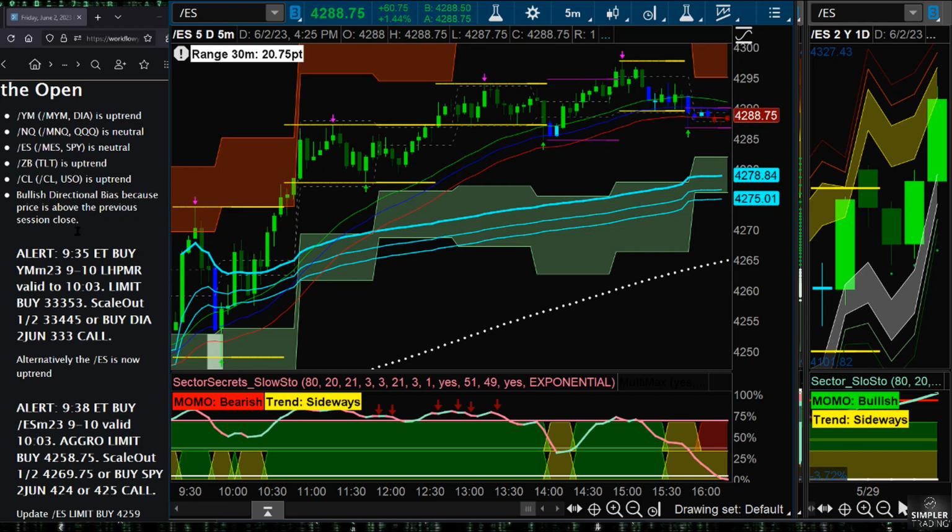Notice that before we even get to trade number one, we spent a few minutes looking at the direction of the Dow, the direction of the NAS, the S&P, the bond, and crude. Everything about today was bullish. We were above the line in the sand, which is a previous session close. We were in an uptrend on the Dow. We were seeing lower yields, which is the uptrend on the bonds. We had uptrend on crude.